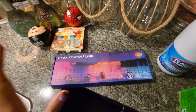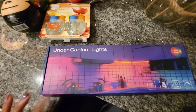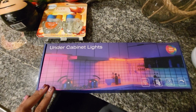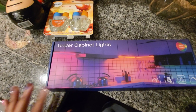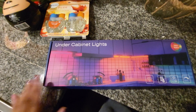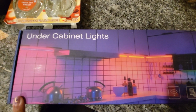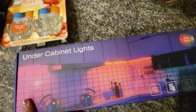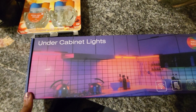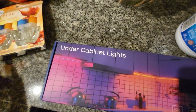Then this I got off Amazon. It's an under cabinet light. I used to have some, but I'm not sure where they went when I moved. So I went on and bought another pack off of Amazon. I'm gonna try these. The other ones I had were different. So I think 3 comes on the string and you can link them together. And they rotate colors as well. So I'm gonna try this brand and see how it works.